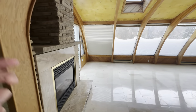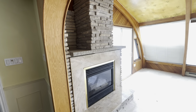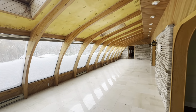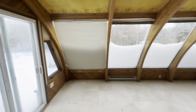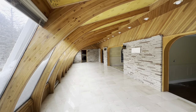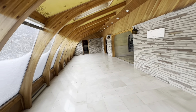And then finish off with this sunroom here. This is incredible. Fireplace there, gas fireplace. But look at this. Oh man. Unreal. This is a very mid-century modern design.